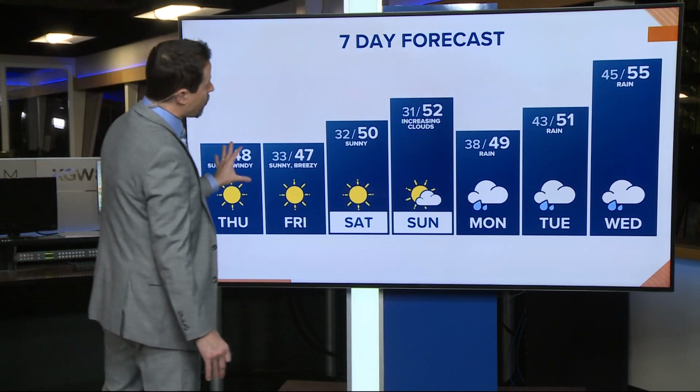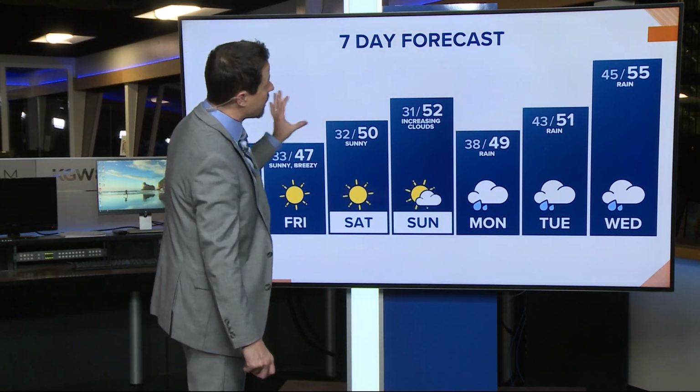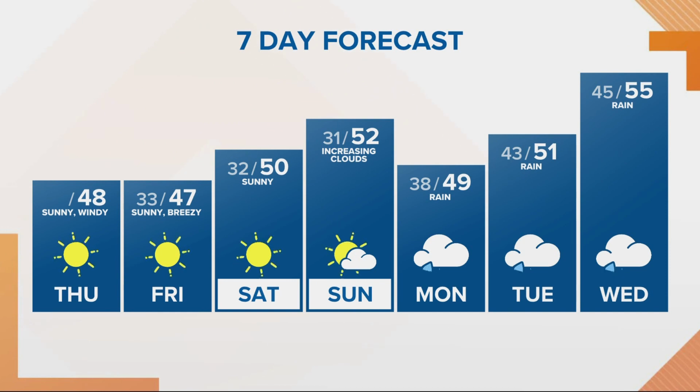We are generally dry, we are dry through the weekend, but clouds increase on Sunday, and our next chance of rain returns on Monday as we head into the busy travel days before Thanksgiving.